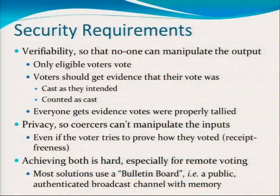Okay, so here's a brief, informal kind of a description of what the security requirements for the system, for an ideal system, might be. Really, I think there are kind of two classes of properties that you might want out of a system.